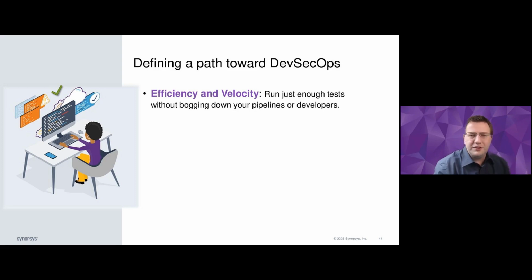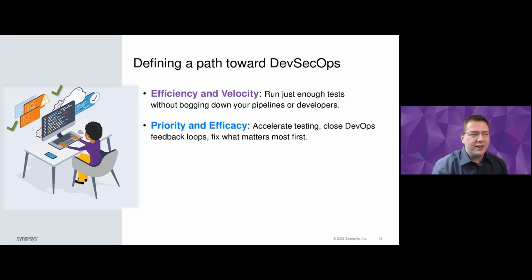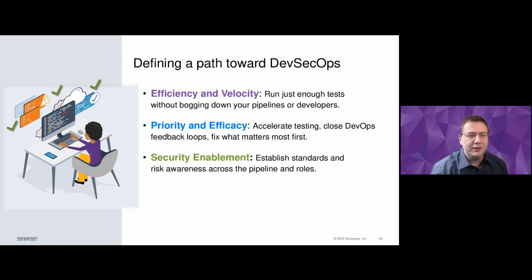The first of which being efficiency and velocity, meaning we run just enough tests to meet security and risk needs without slowing things down. This includes integration and automation, those mechanisms to help us shift security left, to fix issues faster, and to lower that cost and time to remediation. That will help foster the priority and efficacy. That's performing our tests quickly when they do need to be run, closing those feedback loops from dev to security and then back to dev again with the shortest lead time possible. And we need to focus on efficacy as well and eliminate the risks that matter to the project and to the business. So that means prioritization, that means triage, and we need to make sure that we use context in each of those, application or environmental context.